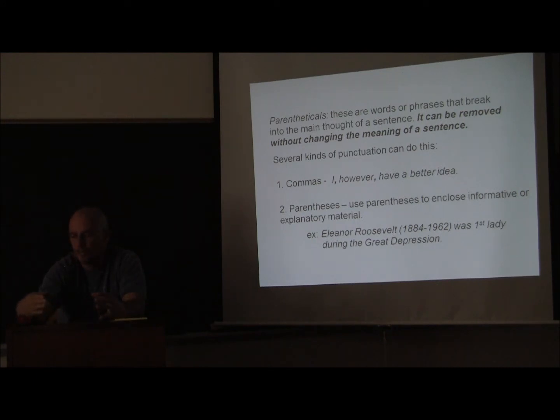Whereas a lot of these parentheticals are interchangeable, like you can do dashes. Like the exercises you may have noticed, you could put dashes or parentheses around a lot of these things. It wouldn't matter either way because they kind of do the same thing. So there will be some overlap. But with strictly factual information, we want to use parentheses.